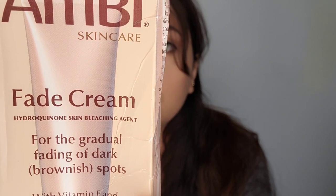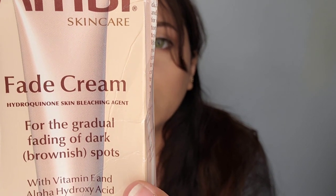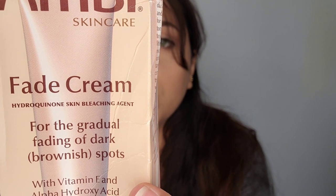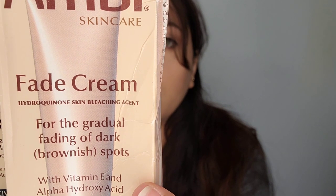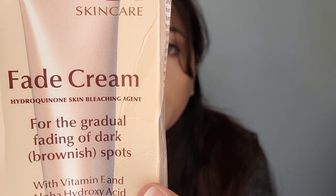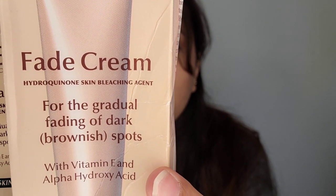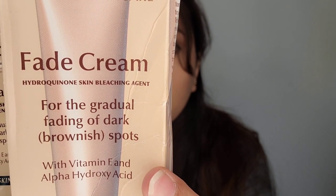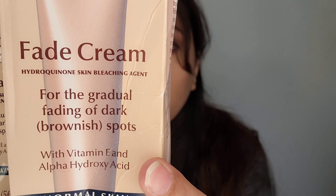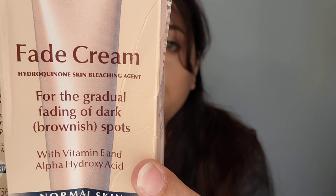It says it's used for the gradual fading of dark brownish discolorations in the skin, such as freckles, age and liver spots, and pigment in the skin that may occur in pregnancy or from the use of contraceptives. It contains a sunscreen to help prevent darkening from reoccurring. Then they give the warning: for external use only, avoid contact with eyes. Some users of this product may experience mild skin irritation. If the skin irritation becomes severe, stop use and consult a doctor. Do not use on children under 12 years of age unless directed by a doctor. This product is not for use in the prevention of sunburn.